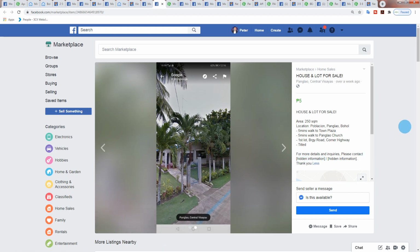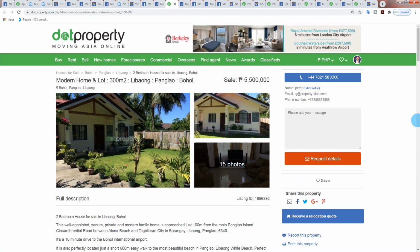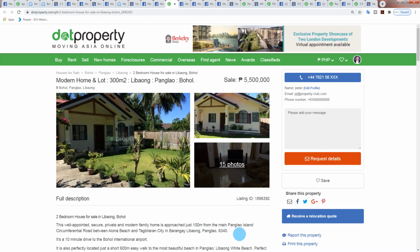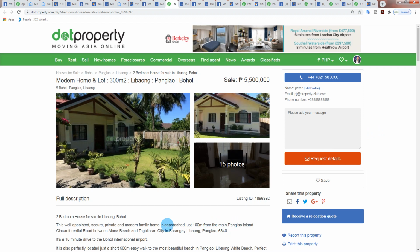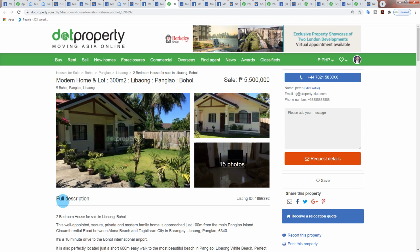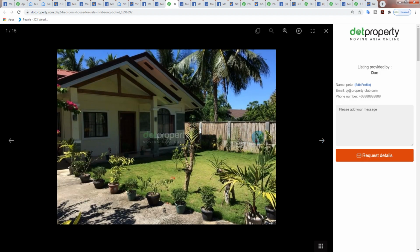So the next property is 5 minutes walk to Town Plaza in Poblacion, Panglao. It's a small allotment, 250 square meters for 5 mil, and that's the property there. Next property, modern house on a 300 square meter lot, and it says it's 100 meters from the main Panglao Island Road and Alona Beach. Okay, so it's not too far from Alona Beach. 2-bedroom home for 5.5 million. And again, you can see the fence line. They've used the bamboo.